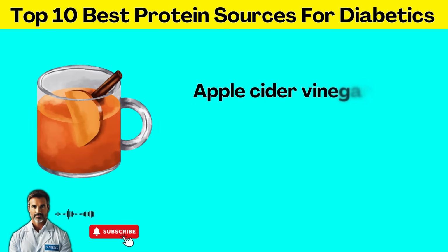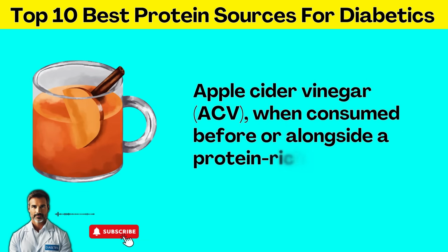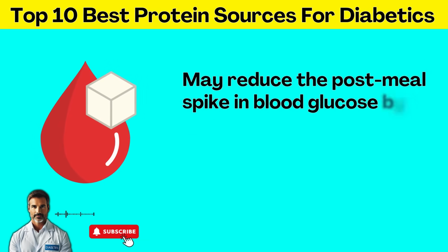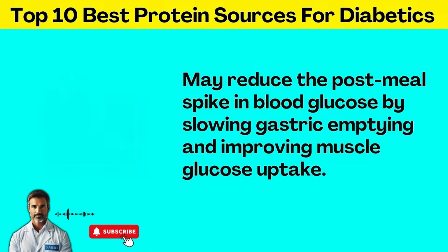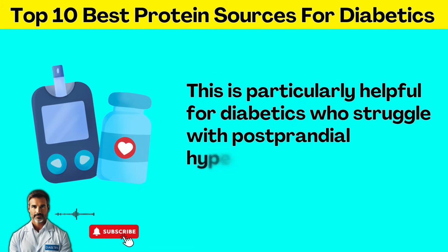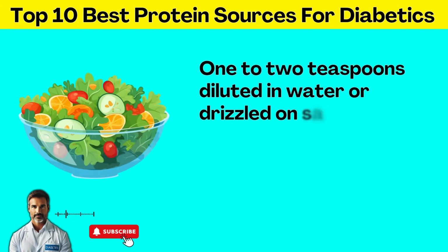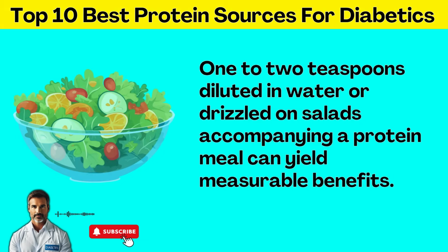Apple cider vinegar, ACV, when consumed before or alongside a protein-rich meal, may reduce the post-meal spike in blood glucose by slowing gastric emptying and improving muscle glucose uptake. This is particularly helpful for diabetics who struggle with postprandial hyperglycemia. 1 to 2 teaspoons diluted in water or drizzled on salads accompanying a protein meal can yield measurable benefits.